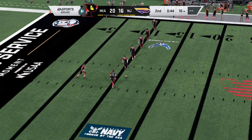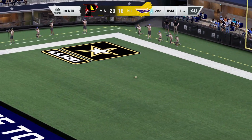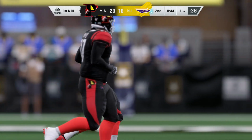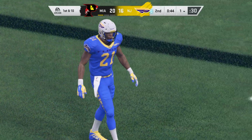Set now to kick this one away, and off it goes. And this will not be returnable. It's out of the back of the end zone for a touchback. New York set to take the field. And you have to figure they won't just sit on the football here in the final minute. The way things have gone, they need to try to make something happen offensively.